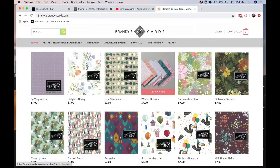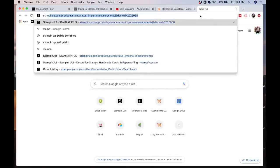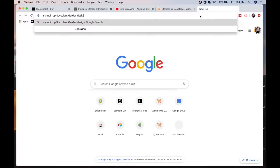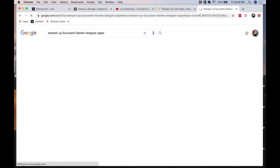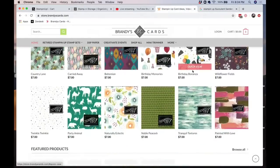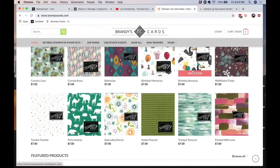Now, this is a picture of woven threads, but let's just say you want the Succulent Garden paper, but you don't know what it looks like. You can type into a Google search, Stampin' Up! Succulent Garden designer paper, and I guarantee a picture is going to come up somewhere, so you'll be able to see what's in there. Of course, if you'd like me to share a picture with you, just send me an email. I'd be more than happy to do that.